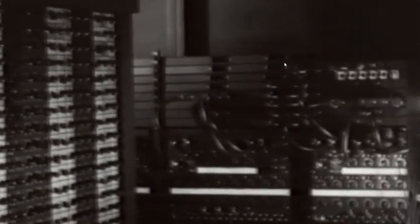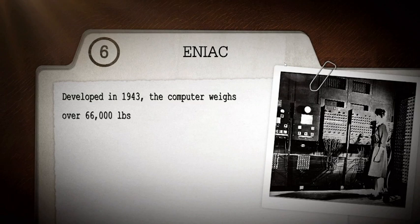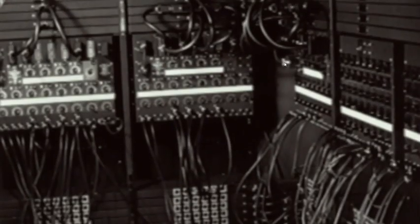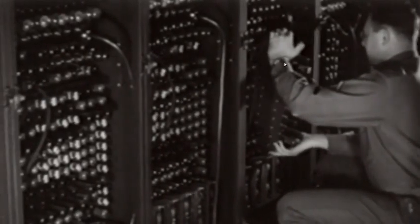The solution is the world's first programmable computer. Developed in 1943, the computer weighs over 66,000 pounds. It is 1,000 times faster than its predecessor. The computer is used in the development of the atomic bomb. The history of computing is really linked to the history of air defense in the Second World War. Ministries of Defence or the Department of Defence invested quite heavily in the development of computers in the early days, as they were very much the foundation of development of technology.